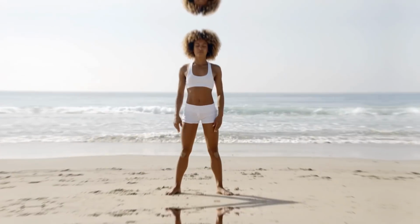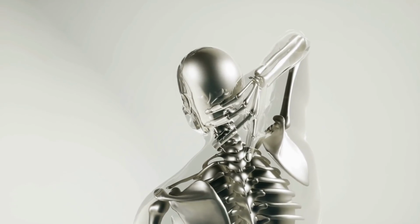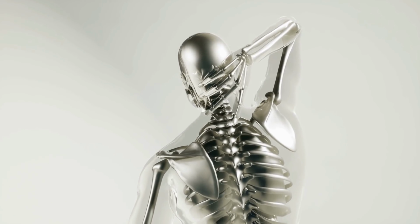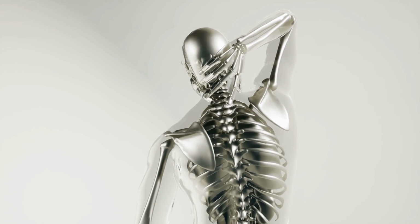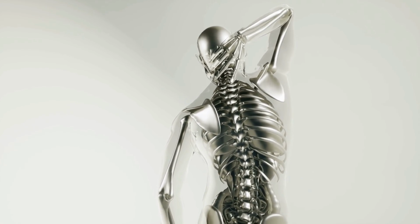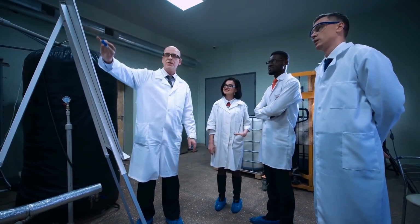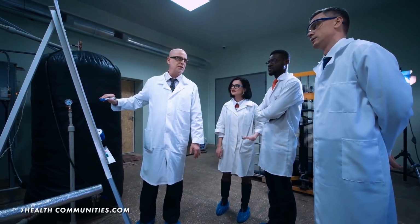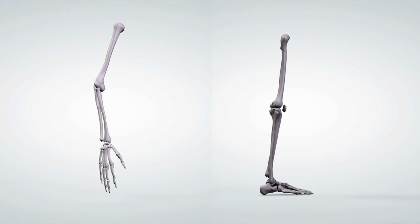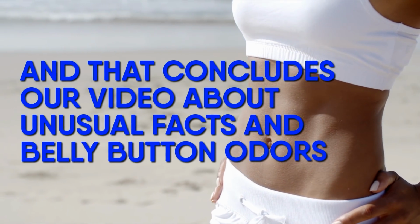And finally, let's explore one last unusual fact about your bodies. We all know that there are 206 bones in the human body, and we all know the pickup line that starts with that fact. You can keep it to yourself. But can you guess where the majority of those bones are? If you guessed your feet, then you're absolutely correct. This comes from the people and experts at healthcommunities.com who tell us that 26 bones are located in just the ankle and foot. Neato! And that concludes our video about unusual facts and belly button odors.